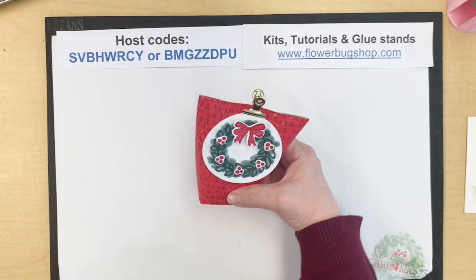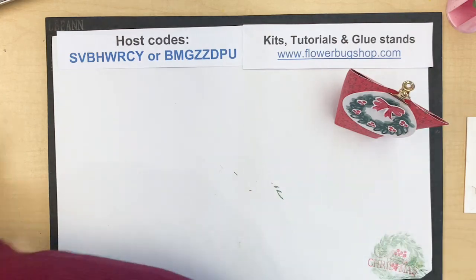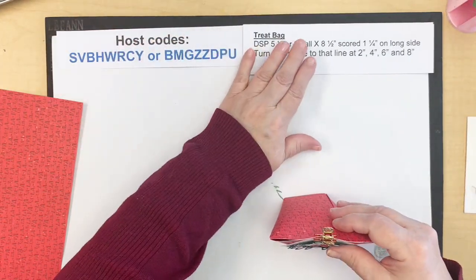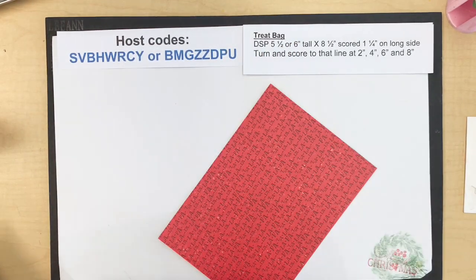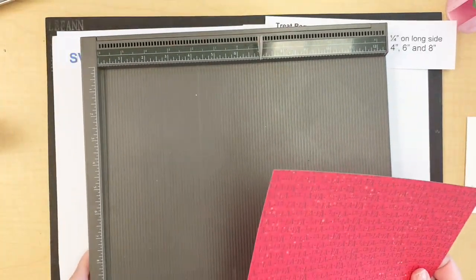Now the one I made a totally different wreath for the front of the other box that we're gonna do. But here are the dimensions here. And I did not do them ahead of time, so I'm gonna try and do it right now. I just made this last night. But, and I need my dimensions right here.